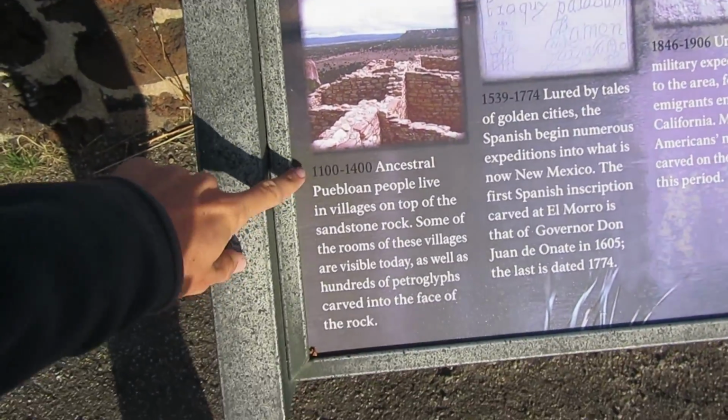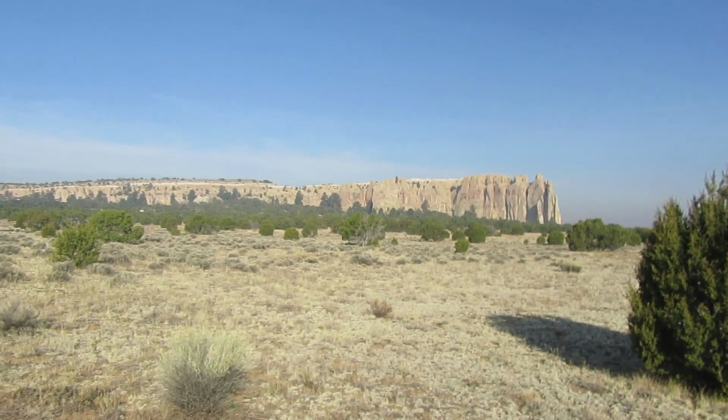And so that has brought people throughout the centuries. First the Native Americans went to that pool and inscribed their names, or inscribed petroglyphs in the cliff. And then the Spanish explorers came through and inscribed their names. And then the American pioneers, settlers. And from 1100 to 1400, ancestral Puebloan people lived on top of the cliff here. Which I didn't know. I didn't know that there were ruins up on top of the cliff.